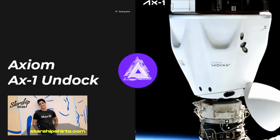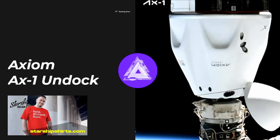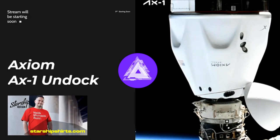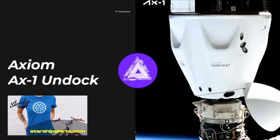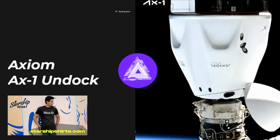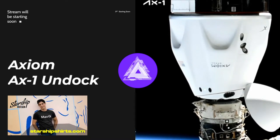Axiom Space and SpaceX will resume coverage of Dragon's reentry and splashdown at noon Monday, April 25th. And they're going to splashdown, like I said before, at about 1:06 p.m. This is all EDT. So set your clocks accordingly. Set your timers. Set your alarms. Gonna be historic. Already a historic mission. Axiom Space is the first all private mission to the International Space Station.